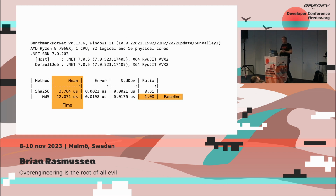Once the test is done, we get a report like this, and you'll see that we have the operating system, we have the .NET runtime, we have all those sort of metadata details listed, and we have the results for each of the benchmarks. You see that MD5 has a ratio of 1 because we marked it as our baseline, so all other measurements will be in relation to that. The SHA-256 in this case has a ratio of 0.31, which means that it took about 30% of the time to run, which is about 3 times faster. If we get a ratio above 1, it means that it ran slower than our baseline. So a ratio of 2 would mean it took twice the amount of time to run. So hopefully you are now well versed in understanding these results, because I'll be showing you a lot of them.